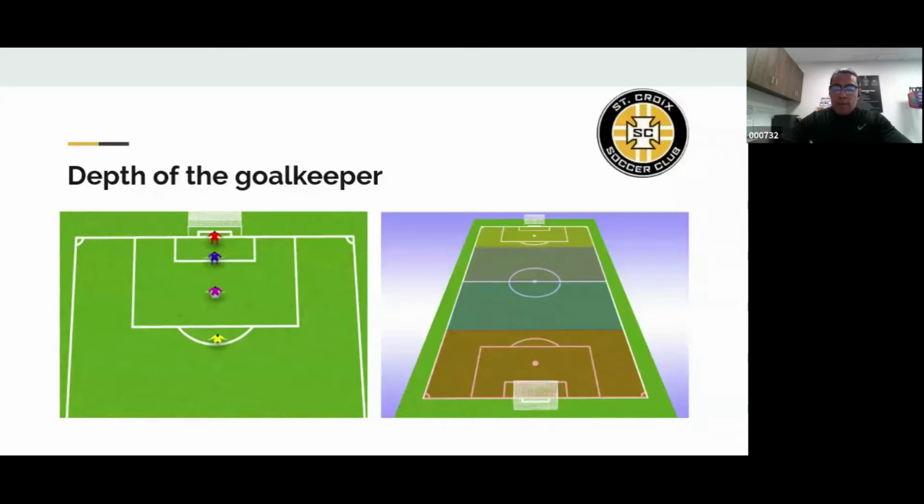This is another great view of the depth of the goalkeeper. Despite this being a good graphic or visual to have, I want us to be very careful with this, because when we talk about the profile of the goalkeeper and how those different four pillars will have an effect on your positioning, it is mostly the depth of where you're standing, right?